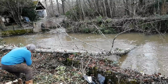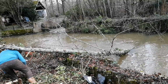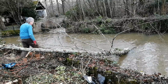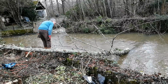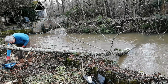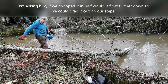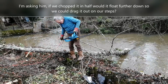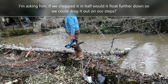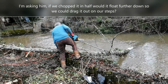Tom, mind your back. It moved very slightly. That's bloody heavy. Is it? That's very, very heavy. If we chopped it off enough to let it float, would it actually float further down the river? Or we could fish it out down there? Might have to wait till Adam gets here and pull it out with his digger.